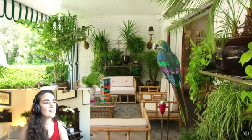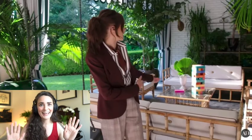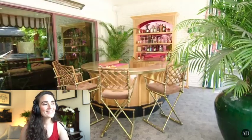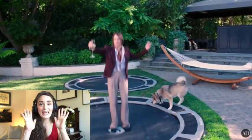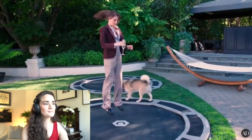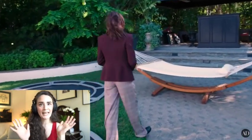We have this indoor-outdoor area. This is giant Jenga! A seating area with, I love Jenga. Again, Jenga. Another bar, which is beautiful. Oh no. Built-in trampoline! Thought I could do this with Prosecco, but I can. Again, how does she get any work done in this house? You would just party and play all day.